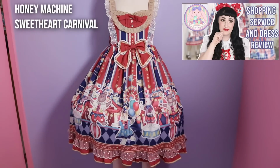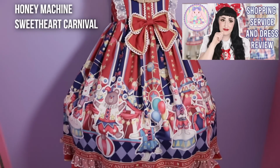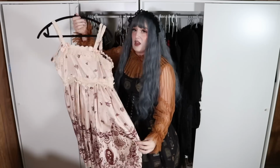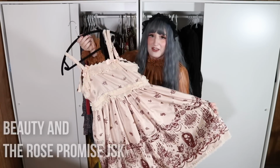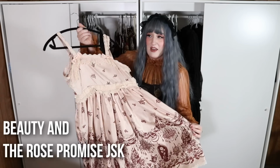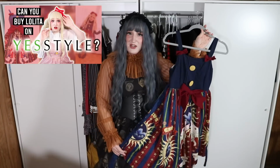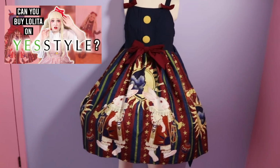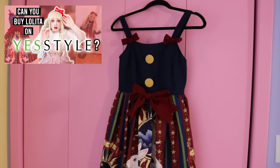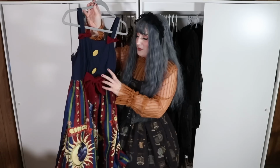I never remember the name of it. It is a beautiful circus print that I got through Chinese Lolita Updates. This was a gift years ago from a friend of mine. It's an Alice and the Pirates dress. I think it's Beauty and the Something Rose Promise. This is a dress that I also have a video on. It's a Taobao dress, but I bought it through Yes Style. I think there's definitely cheaper places that you could get it. It's another fun circusy dress. I love the oversized buttons and the bows.